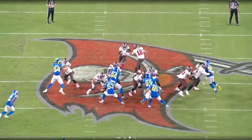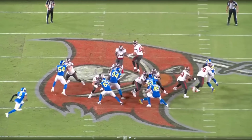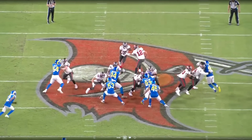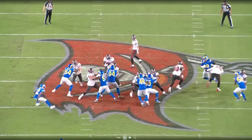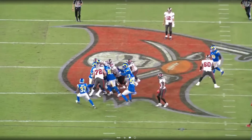Here he takes the fight to the tight end. Long arms, again, disengaging. You can see he's always lifting arms, chopping arms down, disengaging, and then when the running back commits, he goes and makes the tackle.